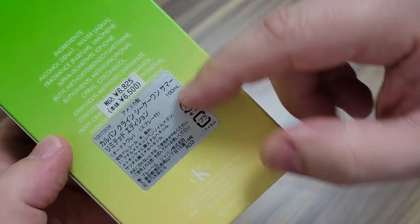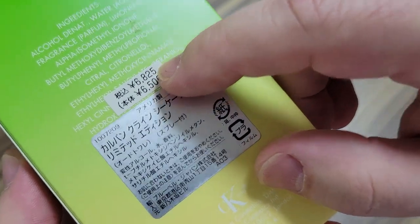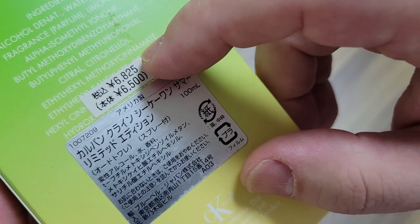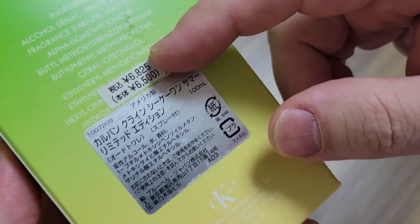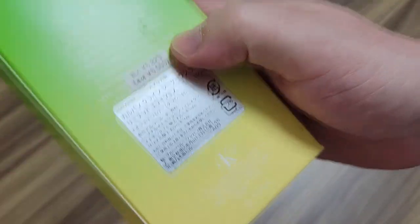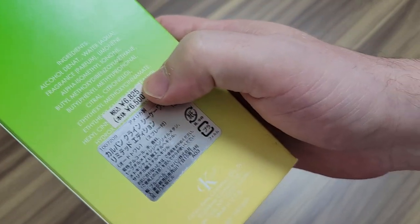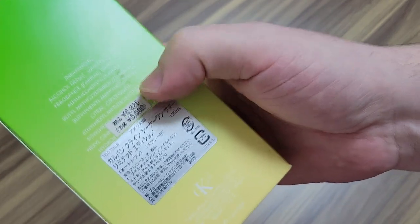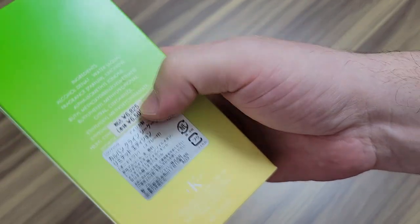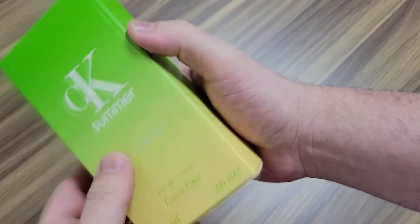Japanese product sticker tells us that it was sold here. And this is interesting, a price tag. So let's say with tax, 6,825 yen. Back in this time, this was about 19 years ago. This was probably around $55, something like that. Today, in today's value, this is like 50 bucks. The yen is really low right now.